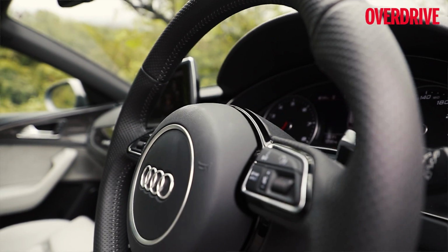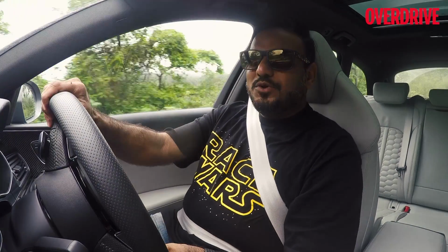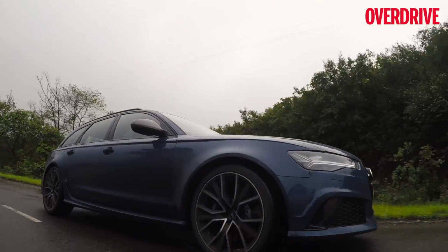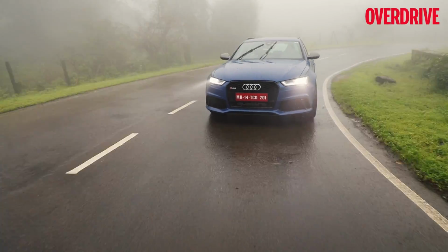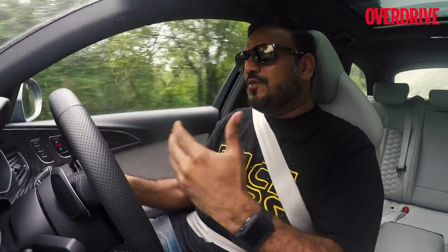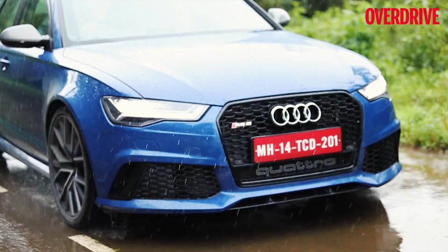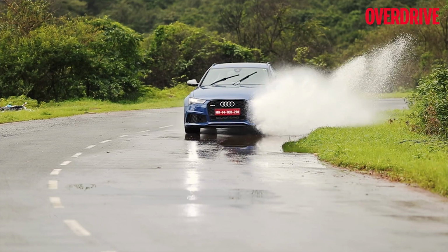The steering on this thing isn't exactly perfect. You need to get used to it. It's a little too over-assisted for my liking. It feels like it's a little too sensitive. Even for a little bit of steering input, there's a lot of movement, and that really needs getting used to. But it's just a matter of time. Once you do, you can have a lot of fun. If someone tells you that this car doesn't feel involving enough to drive purely because of the steering, well, they either haven't understood this car or they have changed their definition of motoring fun.